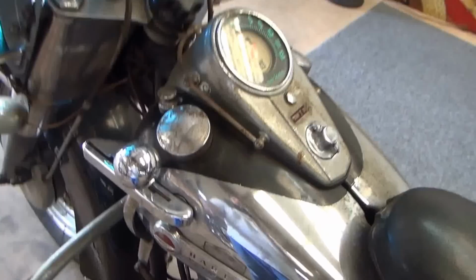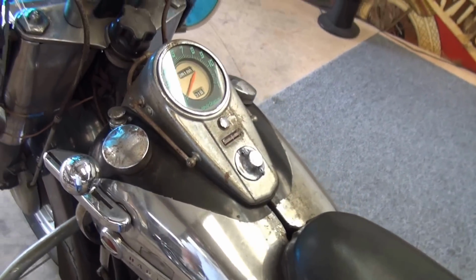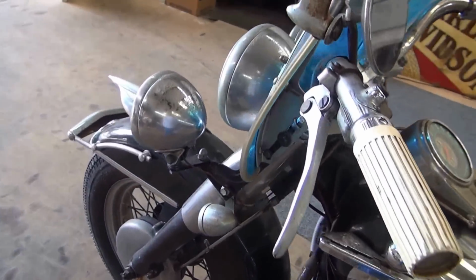This cool little shifter knob is accessory. We're going to show you that here in a minute. Again, this is a late 49, if you guys remember.